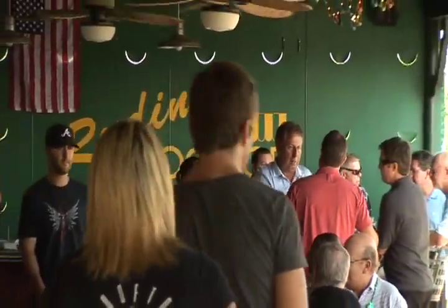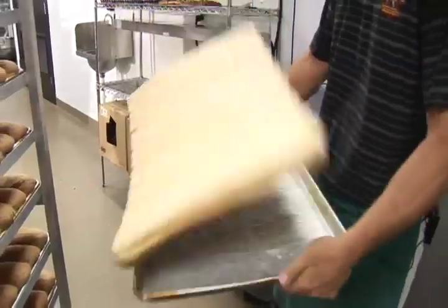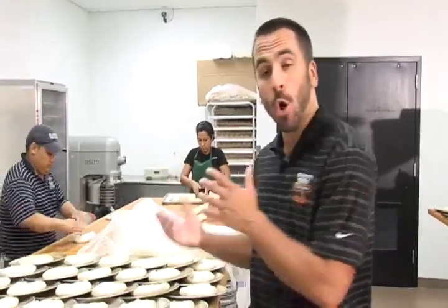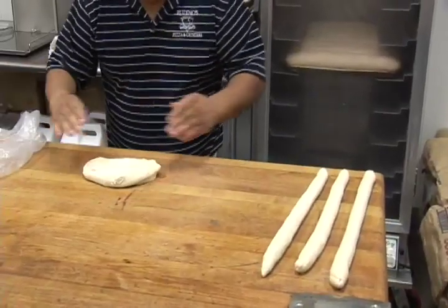So they opened five of those. The Rudds now have 19 locations around the country and credit their success to a kitchen that cranks out fresh food daily. Everybody talks about freshness with their food, but here at Rudino's, it really is fresh. And it starts in the bakery. We bake all of our bread and our dough from scratch, homemade, every single day.